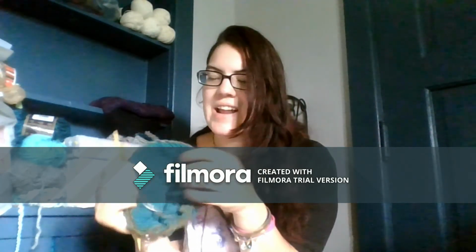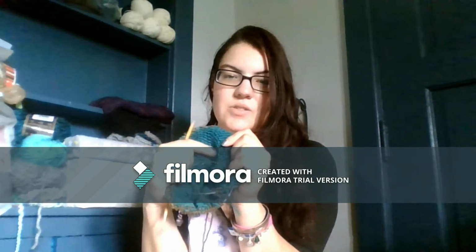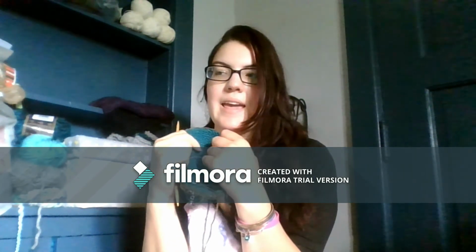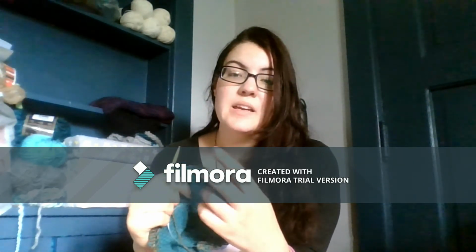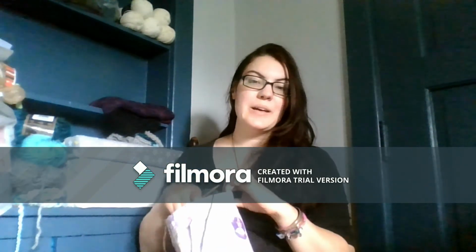For right now, this part is just stockinette until you get to the transition, and it's really kind of boring for me to knit. So I'm not loving that. So I think I want to throw a texture or something in here. But I don't know. We'll see what speaks to me when I get the books from the library.